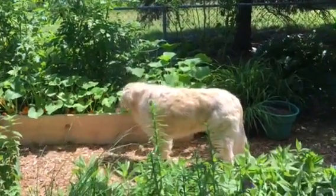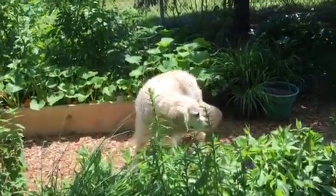Jessie Rose, quit eating my pumpkin leaves. Are they tasty?